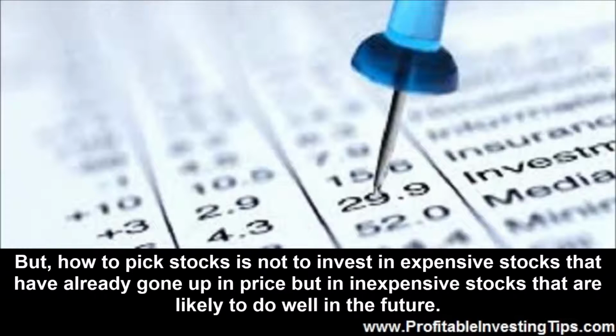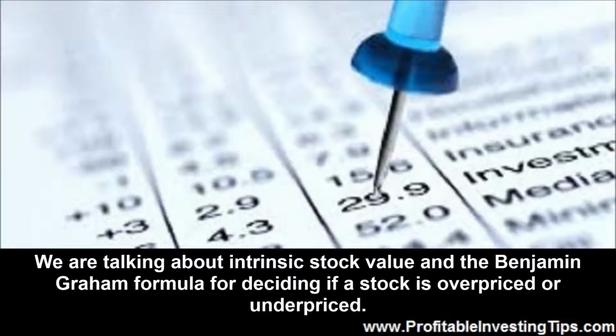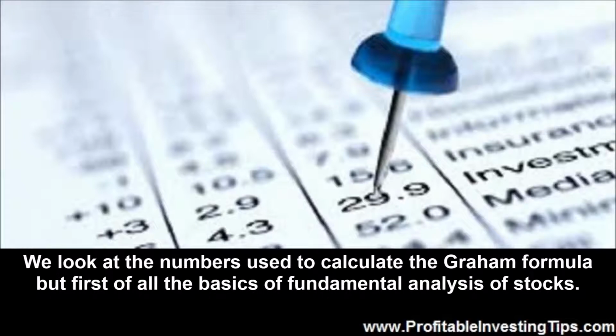But how to pick stocks is not to invest in expensive stocks that have already gone up in price, but in inexpensive stocks that are likely to do well in the future. We are talking about intrinsic stock value and the Benjamin Graham formula for deciding if a stock is overpriced or underpriced. We look at the numbers used to calculate the Graham formula, but first of all, the basics of fundamental analysis of stocks. How does a company make its money?